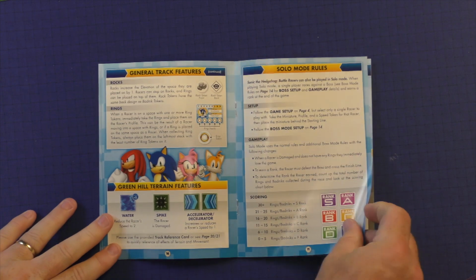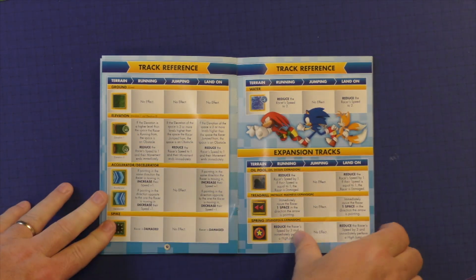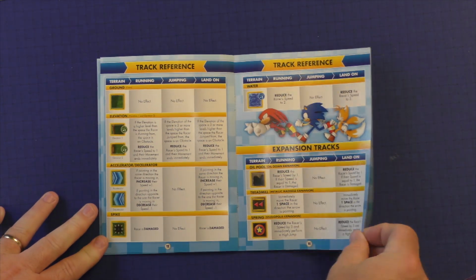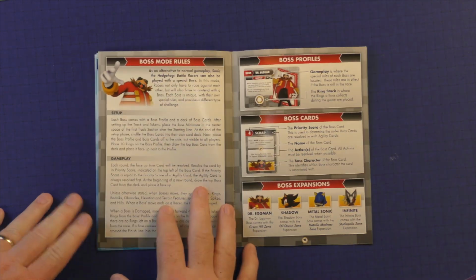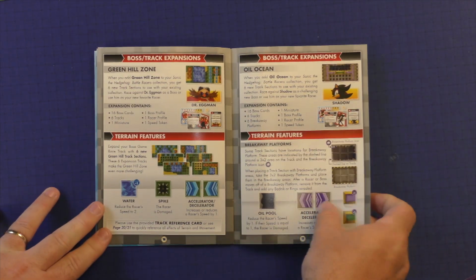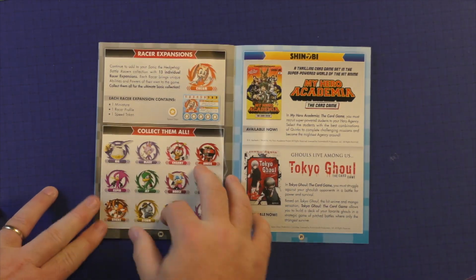Then what you're going to find is a solo mode. For some reason, it's kind of stuck in there, and then the reference. I wish there was a track reference card player that comes with it, but this is really nice. I do like this. And having it open right here is very helpful. And then boss mode, if you want to get some of the boss mode and some of the expansions. So everything for the expansion is all in one rulebook here at the back. So you can add these kinds of things in if you want.